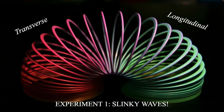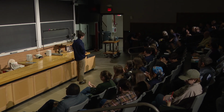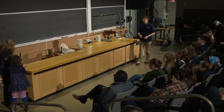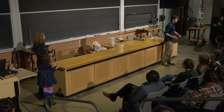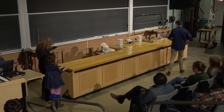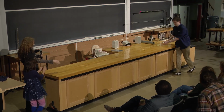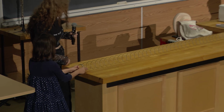Now, for our first experiment, we are going to need a volunteer from the audience. Is anybody interested in coming up? I see a volunteer right here. If you could make your way to Raven. We are going to be using this slinky in order to model some of the different shapes that a wave can take. First off, I'm going to need you to really quickly just flick the slinky. Even harder. Whoa! Too hard! You're strong. Right in the middle. Did everybody see that? That's a good one.